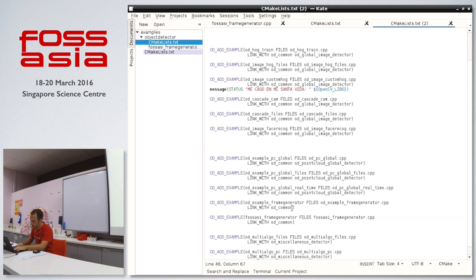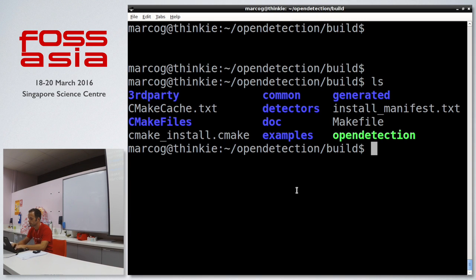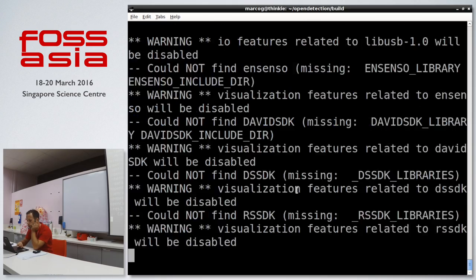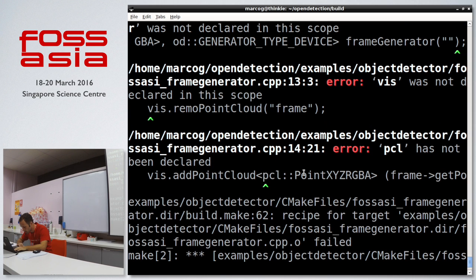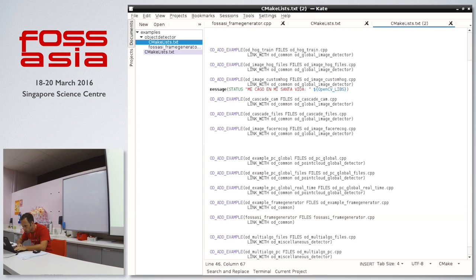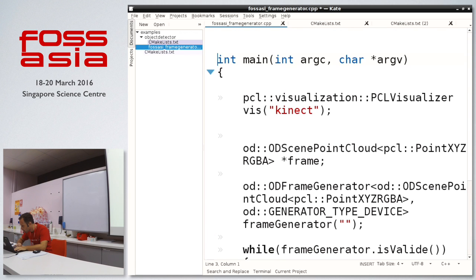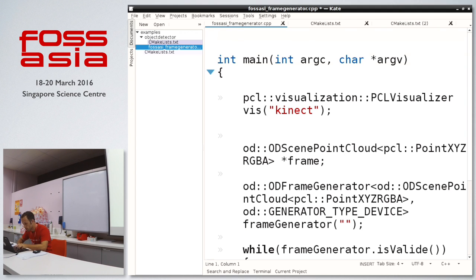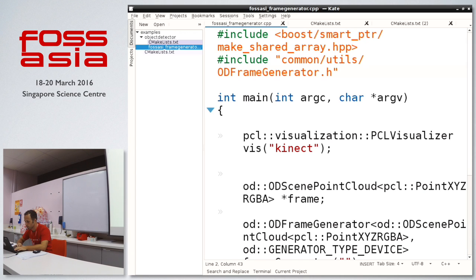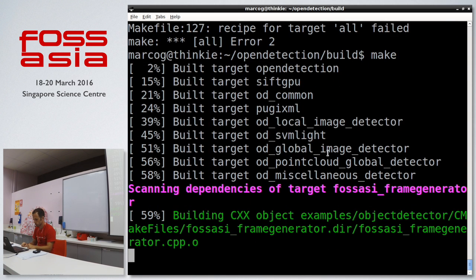This should work, hopefully. It might compile. We need to check. No, it didn't. Oh, yeah, we forgot. I forgot to include, I have them somewhere. Yeah, to include the library. Right. I think we need this too. I have them under here. Frame generator from the library. Let's see how it goes now.